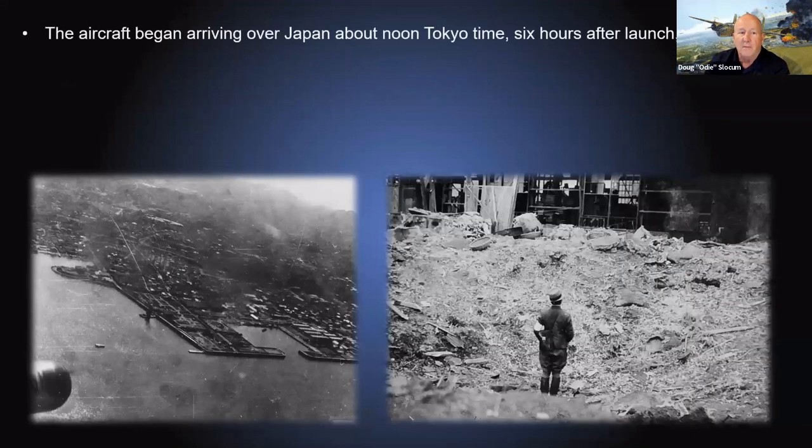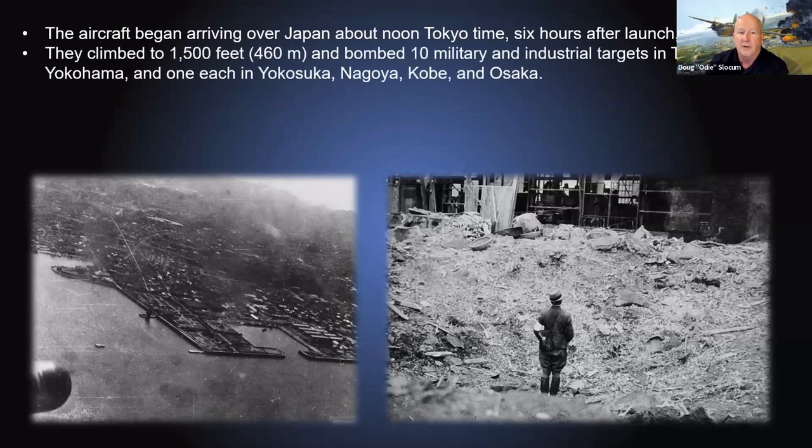The damage itself was pretty minimal. About noontime, 6 hours after the launch, they climbed from 500 feet up to about 1,500 feet to release their bombs. 10 different targets over the course of those 5 different cities that they were targeting. The lower left is the only picture I've ever found that was apparently taken by one of the Doolittle Raiders' aircraft. Of course, we'll talk about the disposition of the planes and how they got this picture and everything back.